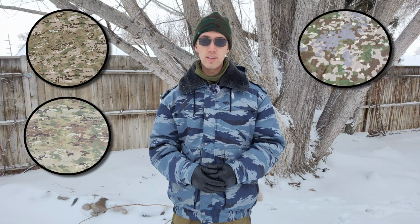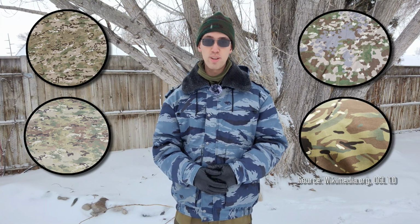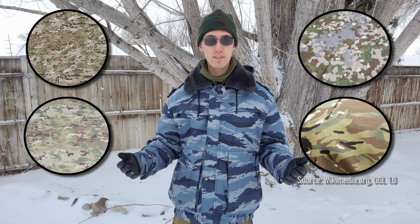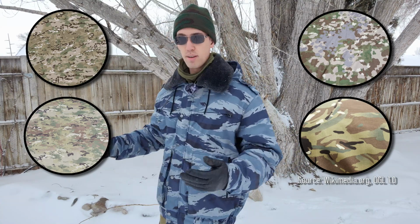For example, Scorpion, OCP here in the US, Multitarn for Germany. It looks slightly different, but again, very similar color palette. MTP in Britain. There's a lot more. I'm not going to bore you with listing every single one, but the point is, they're all adopting that color and that similar sort of pattern generally. This, on the other hand, yeah, it's very, very obvious.